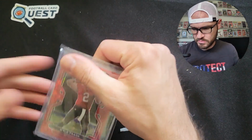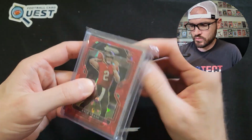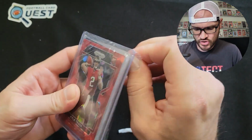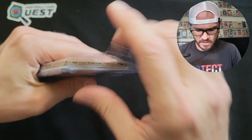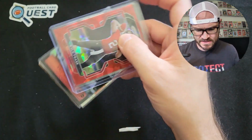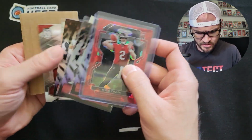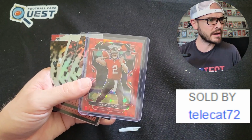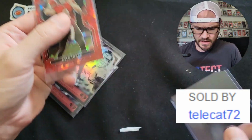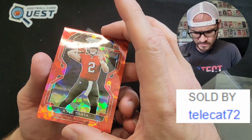Nice little sticker here. Oh yeah, baby, right there on top you can see the red cracked ice Kyle Trask Prism. Now, I am a big fan, obviously, of both red cracked ice prisms, but also the Tampa Bay Buccaneers. And look at my man here, including some extras in with the order. Shout out to this seller right here. But yeah, I'm a big fan of not only the Florida Gators, but lifelong fan of the Tampa Bay Buccaneers as well.